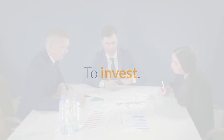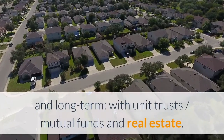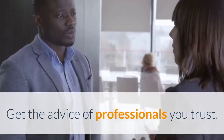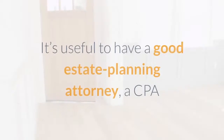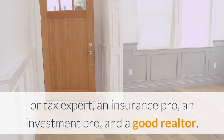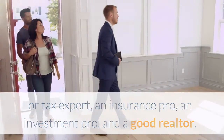To invest. If you're just beginning, keep your investments simple and long-term with unit trusts and real estate. Get the advice of professionals you trust, but always manage your own money and make your own decisions. It's useful to have a good estate planning attorney, a CPA or a tax expert, an insurance pro, an investment pro, and a good realtor.